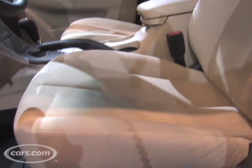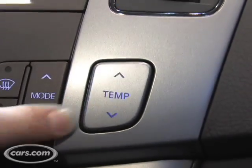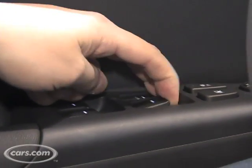Our top-of-the-line Limited model test car here comes with leather seats. It's got dual-zone climate control now instead of the previous single-zone unit, and there's also 2-stage heated seats. Before, the Sonata only had one button you pressed, so the heat was either on or off. The window switches are also improved. They really fit well with the paneling around them.